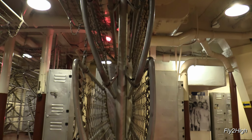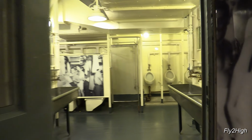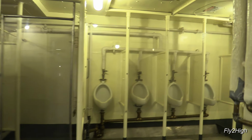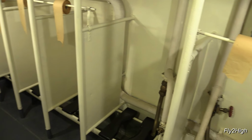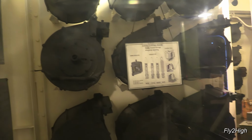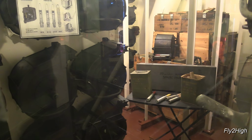I've moved into crew berthing with racks stacked 4 high, presently in a stowed position. Into the crew's head and washroom, with large communal sinks on the left and right. Urinals and toilets along the back. I'm about to walk back outside onto the main deck, and I notice this space filled with 60-round Oerlikon 20mm magazines. Gun crews would spend time topping off these magazines as part of their duties, making sure the ready lockers were fully stocked with ammunition.